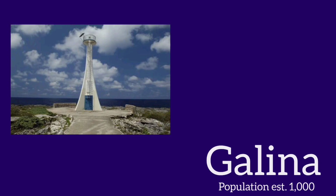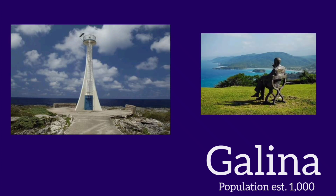About 5 miles to the north of Port Maria is the town of Galina. Galina is known for its famous lighthouse, the Galina Lighthouse. Galina is also the home of Noel Coward's famous home, Firefly. The Firefly Estate is a major tourist attraction in St. Mary. And that's the little match on Central St. Mary.